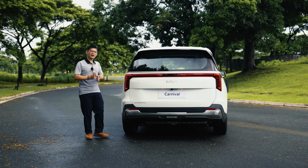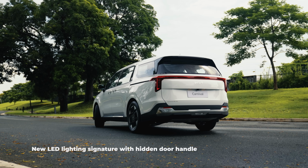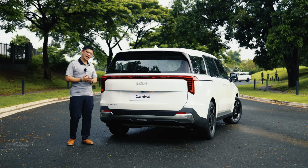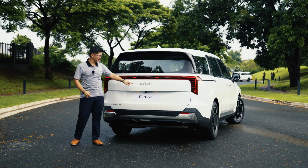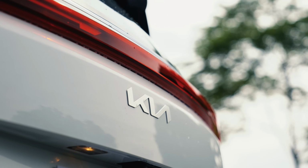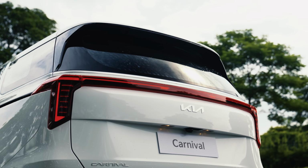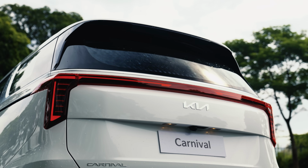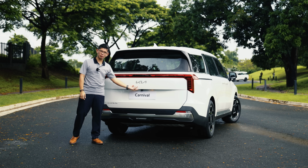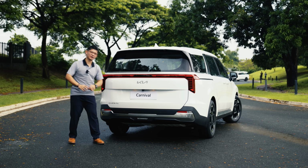Now, normally designers treat the rear as an afterthought when it comes to updates, but thankfully Kia has done their homework right here. Overall, it's all about cleaning up the design of the Carnival. So for example, the Kia logo has moved from here to here, and this visually makes the LED light bar continuous, echoing the ones you see in front. The tailgate handle has also disappeared and been integrated right here, so the button for the power tailgate has been moved right here. And of course, it also gets this silver garnish.